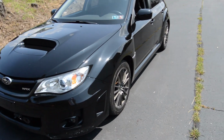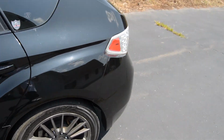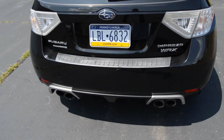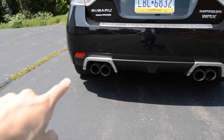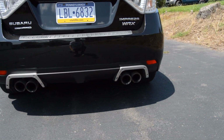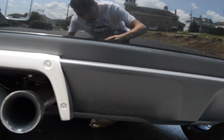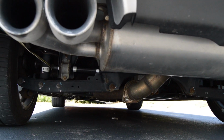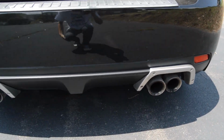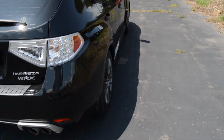Alright, so this is the car I showed you guys in the video. It's a 2012 Subaru WRX hatchback, limited, so it has every option that you could get on it. At the back, it has the chrome pieces, which are not actual chrome, they're just plastic, that go around the exhaust. That was a factory option. It also has the SPT catback, so if I go under here, it's the Subaru Performance catback that you could get for this car. I actually like it.